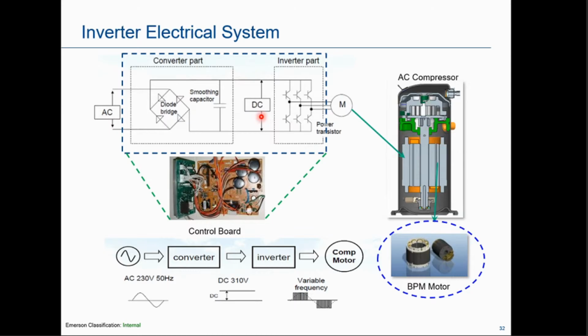Now, if you open this drive and see what the internal components of the drive are, let's try to understand. When you give AC supply to the drive, the drive converts this AC supply to DC supply. The reason is you cannot correlate the AC supply with the desired frequency, because a variable speed compressor is expected to run in the range of say 20 hertz to 120 hertz. So you cannot alter the frequency of the AC supply directly. You have to convert this AC into DC, and then you can modulate the frequency of the power supply in the DC bus.